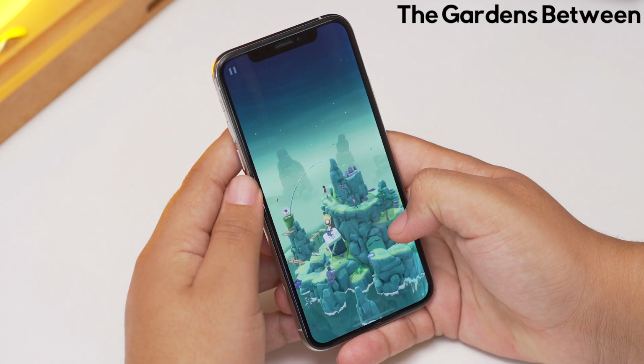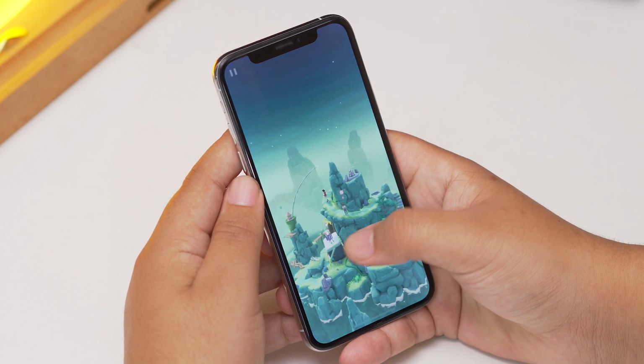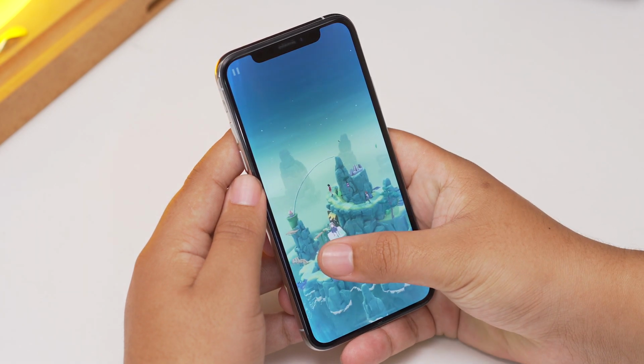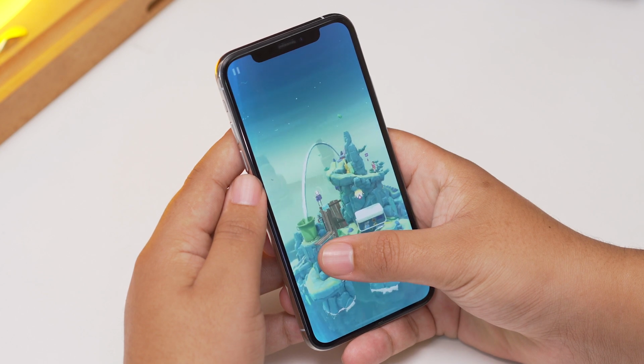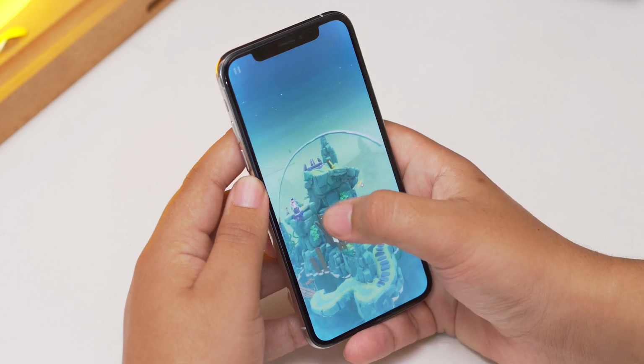Next up, we have The Gardens Between. Gardens Between is a story of Ariana and Front, who fall into a series of island gardens with various objects from their childhood scattered about. Both of them will uncover various memories from the past and more through stunning visuals and nice puzzles. You can influence each other's actions but can't directly control their movement.